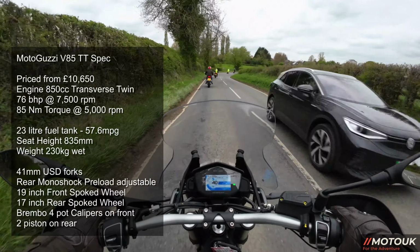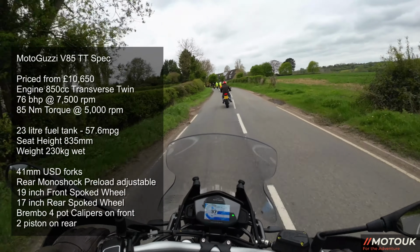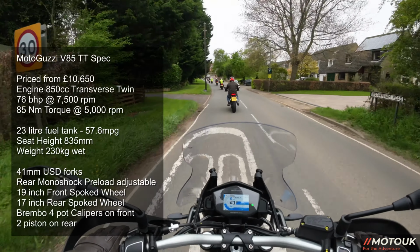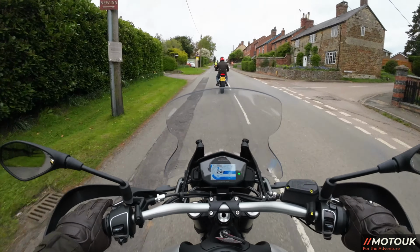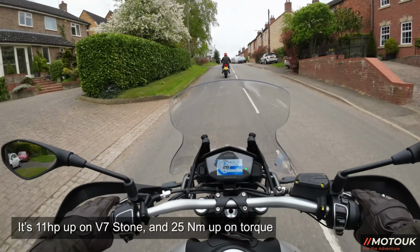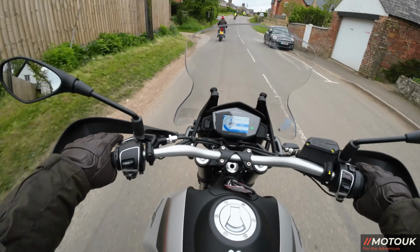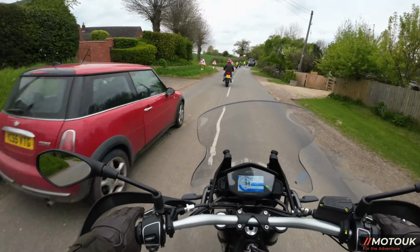Now, like I say, I will give you the full spec on this bike, and I'll run it down the screen just now. But like I say, if we can get this for a loaner for a week, we can do a proper good old ride and review on this thing. Now, I'm not sure what they've done to the engine, because it does feel a lot more powerful than the 850 V7 Stone I rode in Tenerife recently. Seems to be a lot more torque on this bike than the V7.